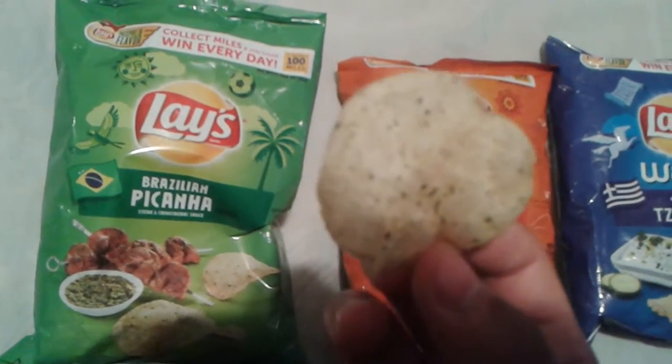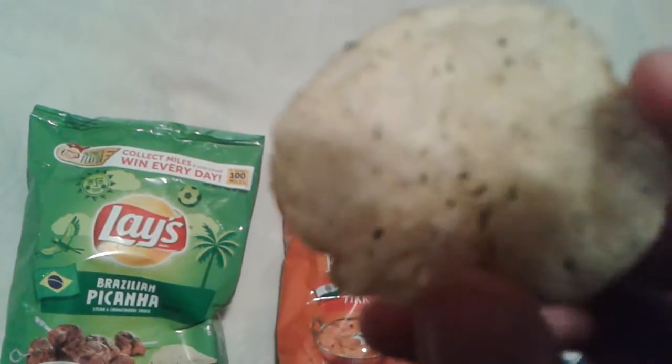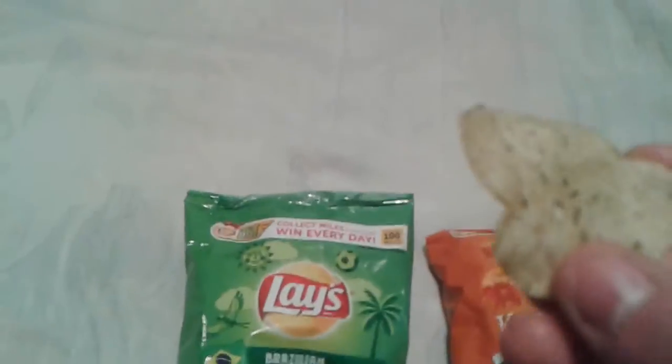So you got Brazilian picanha, and this is what it looks like. It's kind of, got the spices, kind of looks like garlicky. Let's taste test.